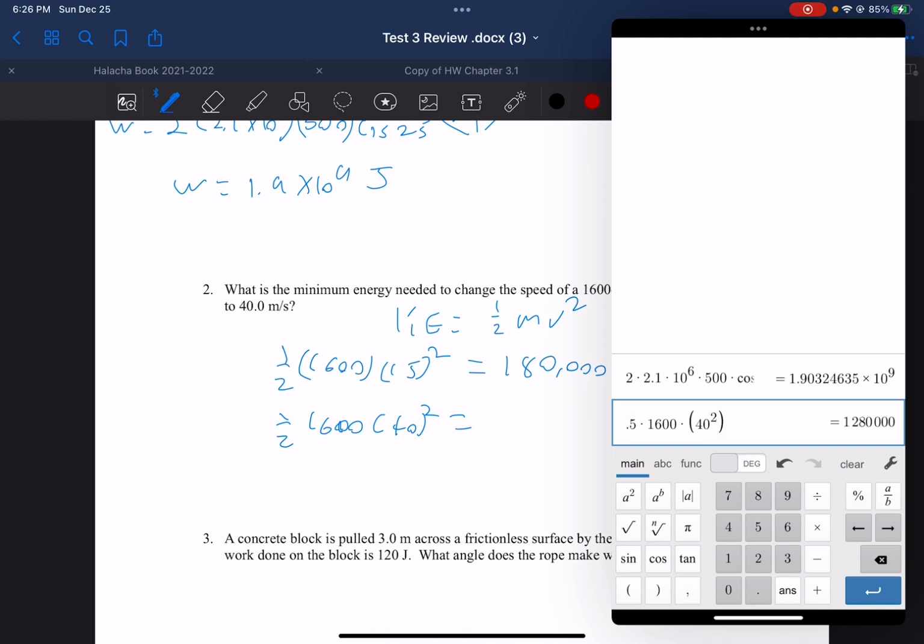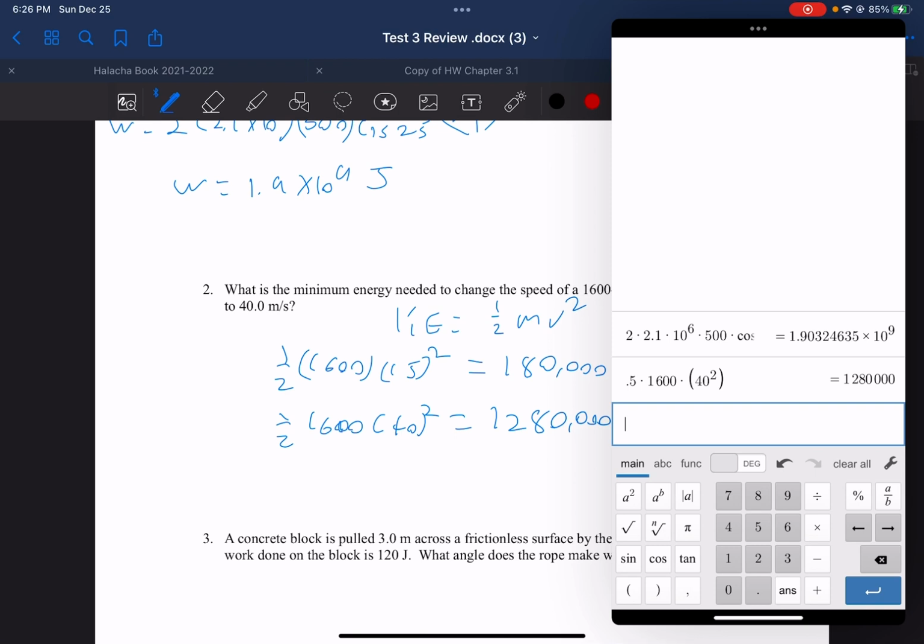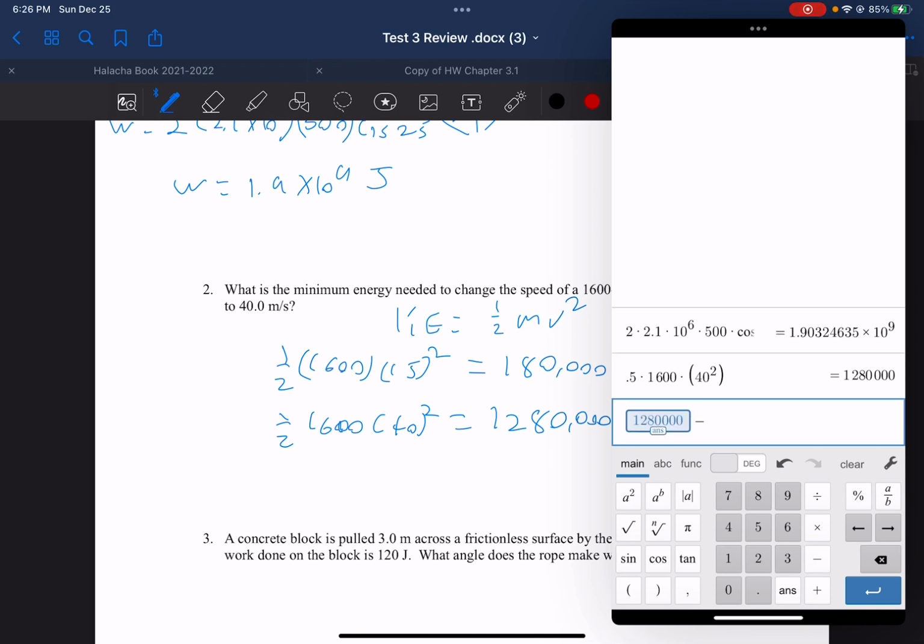Afterwards, all we're going to do is change this 15 to a 40. And when we do so, we get 1,280,000 joules of energy. Now, in order to figure out how much energy we need to provide, we take our answer and subtract the original number, which was 180,000, and we get our final answer, which is delta KE is going to be 1,100,000 joules. Let us see if that is in fact the correct answer.